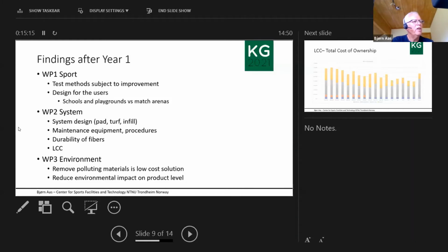Regarding the environmental package, it's clear to us that it's always cheaper to remove the polluting materials than making precautions to avoid pollution. And it should be done on product level, not on the turf, or not on the field level. It's cheaper to do it by the product than to try to seal the whole pitch inside some kind of a protective measure.